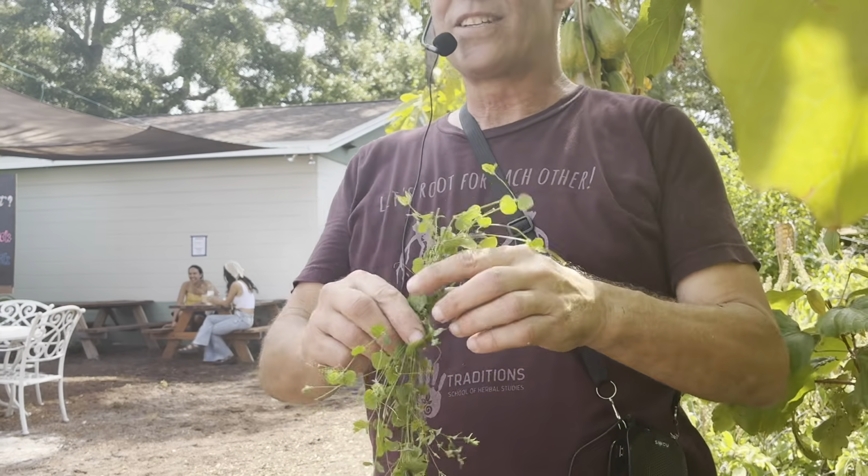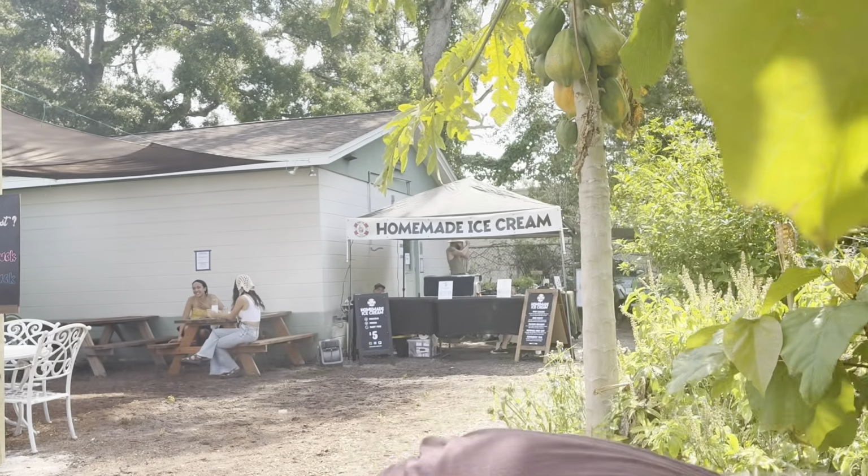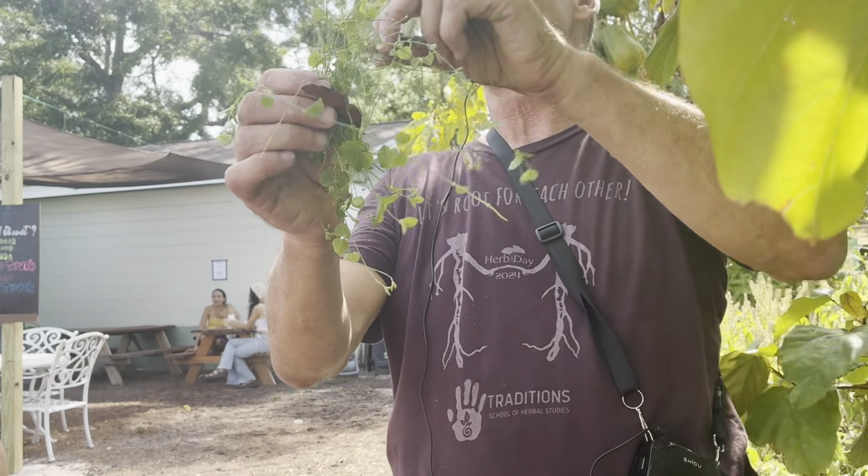What's the name of this one? This is tropical chickweed. It's kind of sticky too. Thank you. Here, take one. It'll literally stick to you.